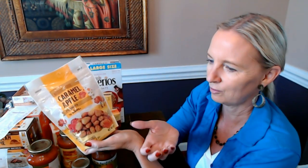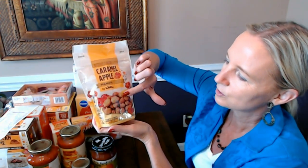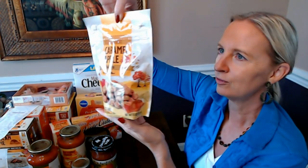Oh my goodness. I love those Boston baked beans peanuts with that candy coating on them. Oh, I love those. They're so good. But it's the kind of thing where I can only eat a little bit of it and then I don't want any more. I want like a handful, and then I couldn't sit down and eat a bunch of those things. But these are just whole peanuts coated with caramel apple flavor.